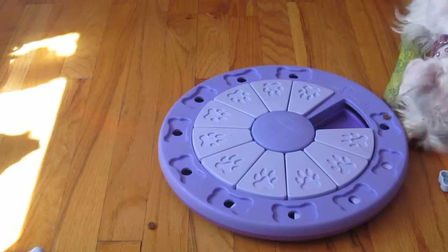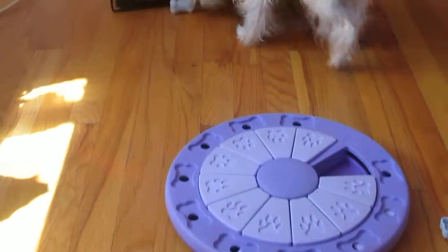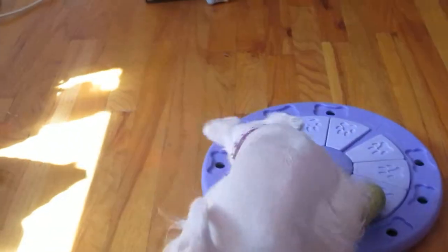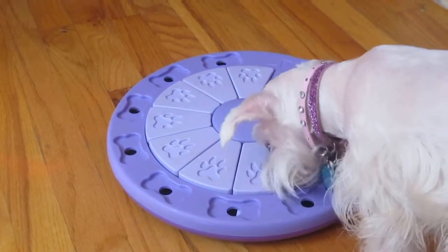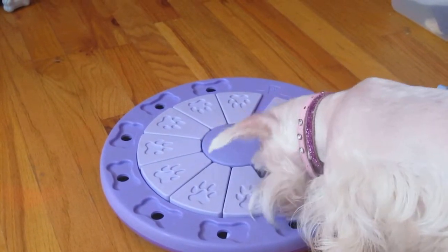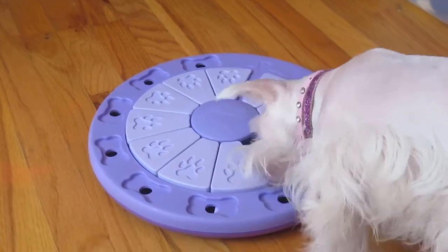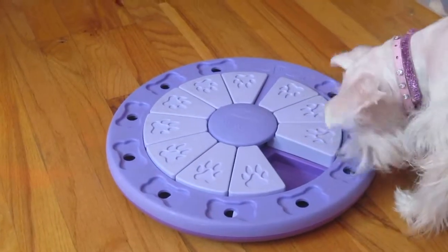Oh, there she goes. Now the puzzle's easy. Now she's got it. Now it's all hers. I'm so proud of this little girl. A smart little puppy she is.